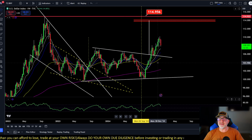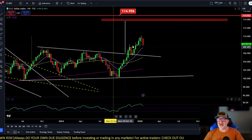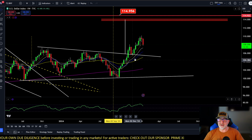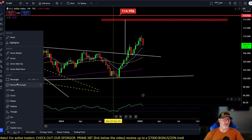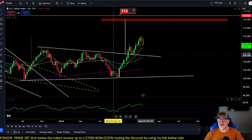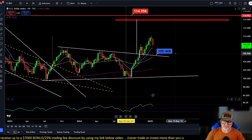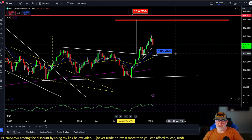All right, so looking at the DXY here, you guys know I have this target of 114. I have much higher targets, but right now it looks like we are getting a retrace. Once we broke this trend line, we came down to it, got a nice bounce off it. If we do continue down, the markets may continue to move up just a little bit more, and I'll show you where those market targets are for the Dow Jones and things like that.